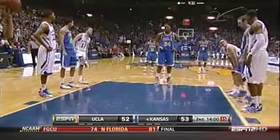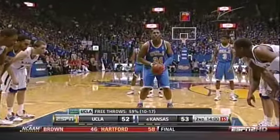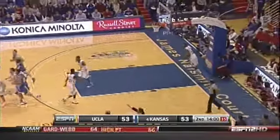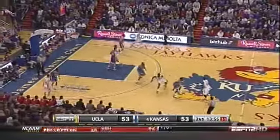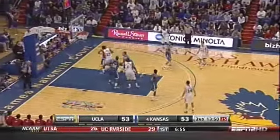Smith with 10 points. Ben Howland able to grab this big recruit, even though he played his high school basketball just outside Seattle. No, you're right. Lorenzo Romar usually locks up the Northwest, although Terrence Jones now starring at Kentucky, but Lorenzo's got a great group. We'll see him next week down in College Station against Texas A&M. And he's also got Tony Wroten, one of the outstanding guards in the country.